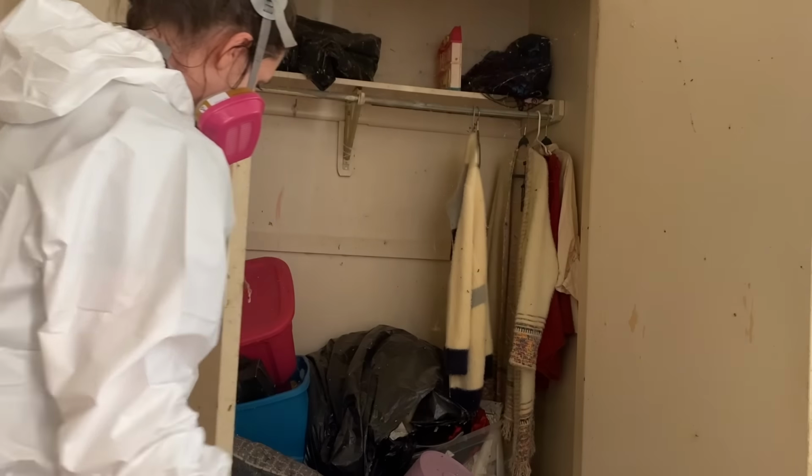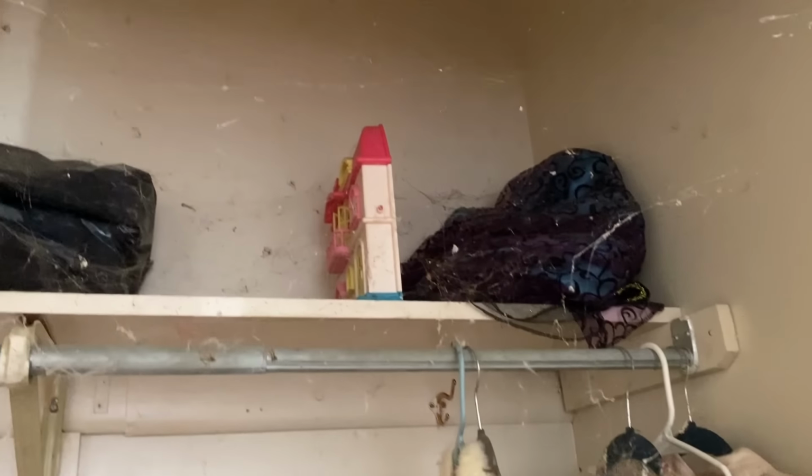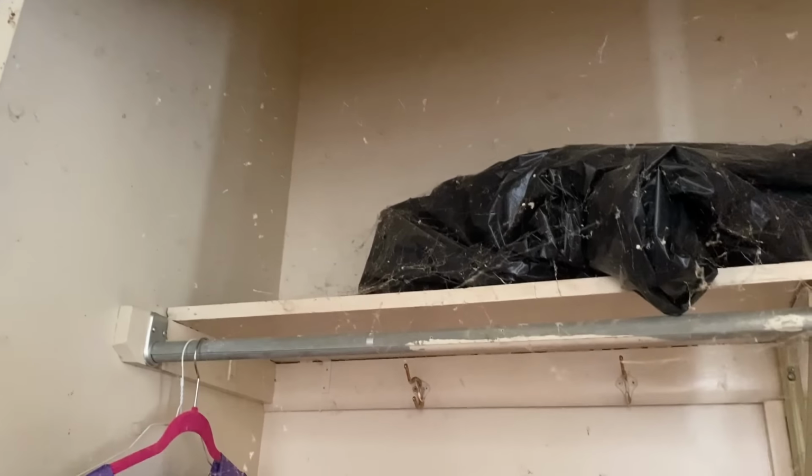The grandma told me she has no idea when the last time was that she opened this closet. Yeah, closet. So I was very, very scared because of spiders. That's all. Nothing else matters.